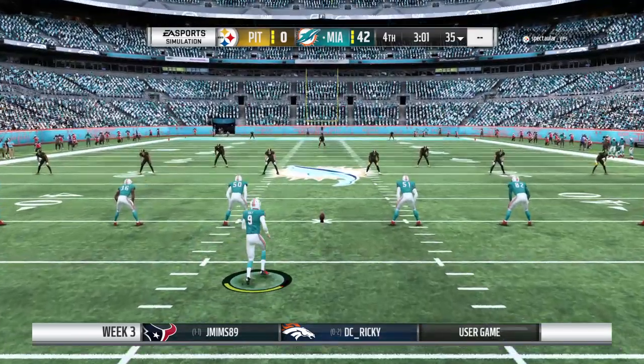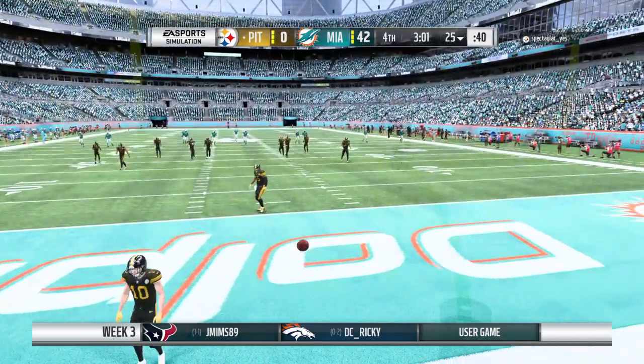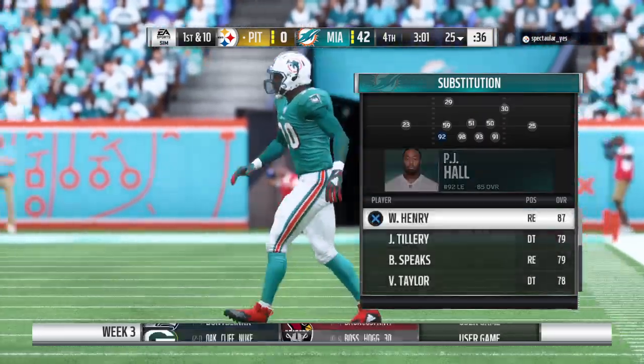Gold now out to kick it away. The Steelers offense now, they get ready to head back on the field.